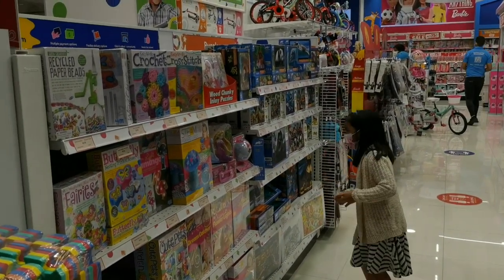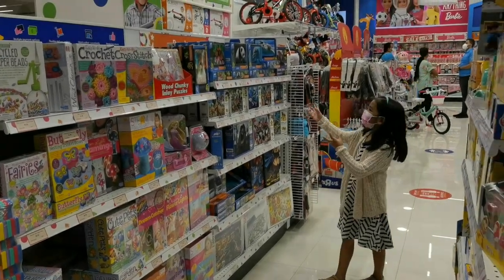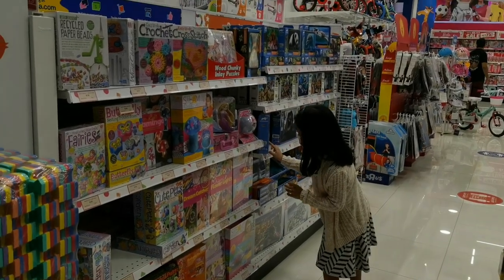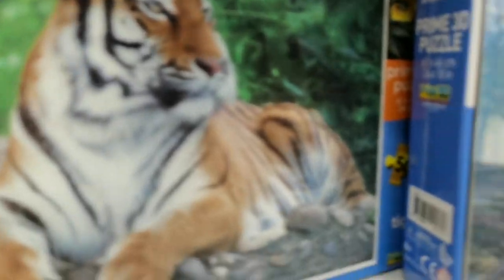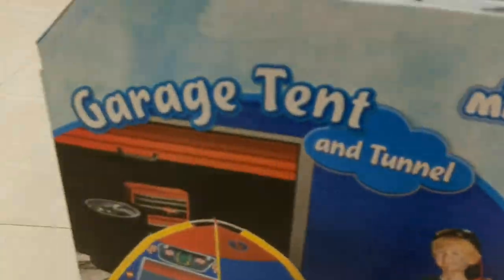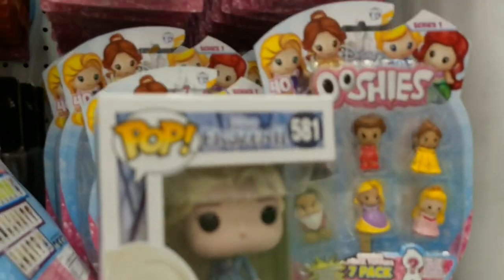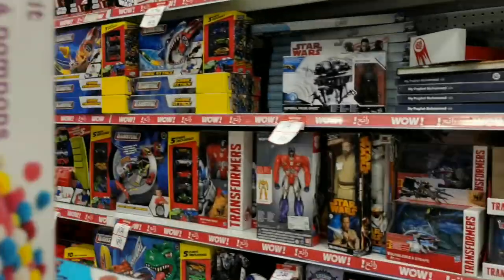And then there's some dolls and even those kinds that, you know, look 3D. They're like 3D animals. There. Come on. See, they look 3D. Now there's like this tent, yeah. And then these are like some figures that you collect, yeah. That's the package where you get them.